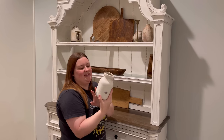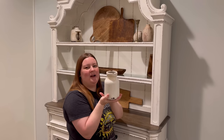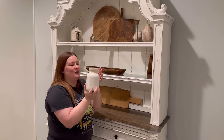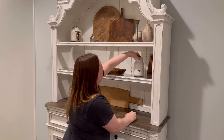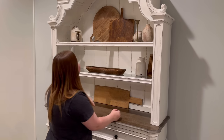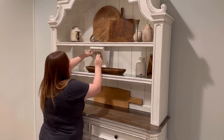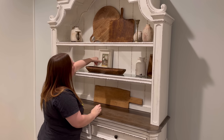What is this supposed to be? I guess it was in the floral section, so I guess it's a vase. But I told Lewis, because it looks like the jug, it reminds me of one of those milk carton things, like a glass milk jug or milk bottles. So that's what it reminds me of. And I want the real rustic side showing. And I'm gonna add my little thrifted painting. I got this in a local thrift store for $10. I love that pop of green, so I'm just gonna add this back where I have it.